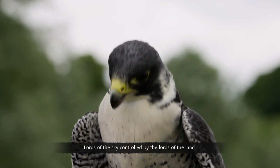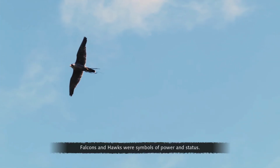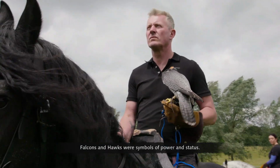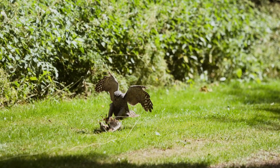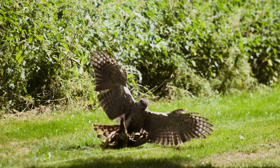Lords of the sky, controlled by the lords of the land. Falcons and hawks were symbols of power and status. They were central to Norman identity.